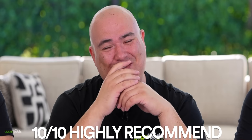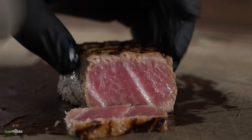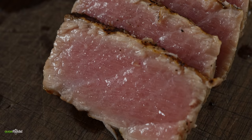Oh, man. Oh, that's a 10 out of 10. We'll highly recommend. I'm absolutely shocked how soft that is. The softest piece of fish I've ever tried in my entire life. Very flavorful, really rich and delicious. The outside of it was very crunchy and then the inside was very soft.